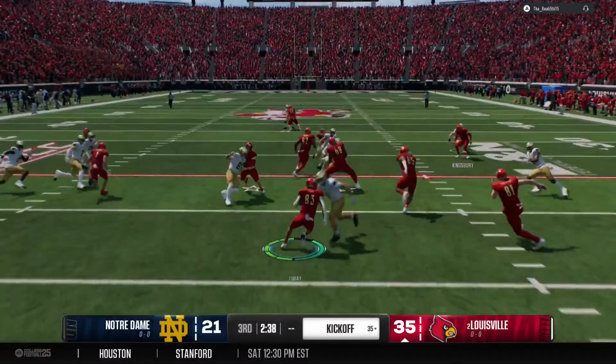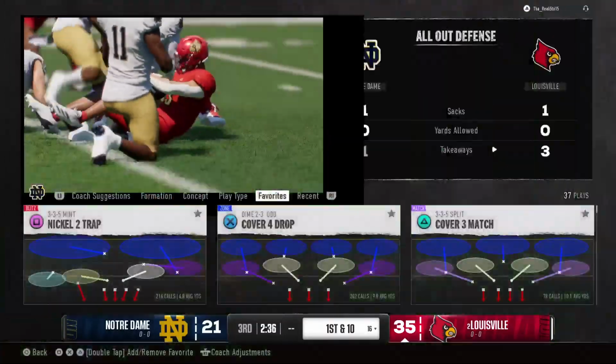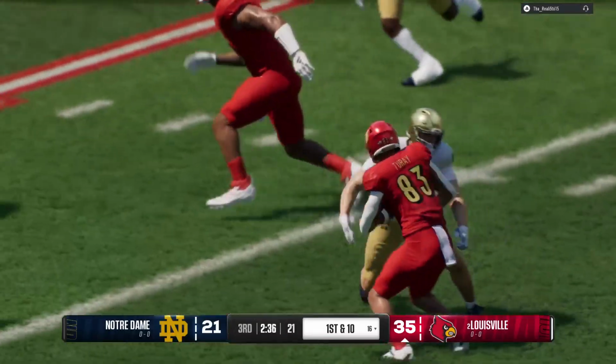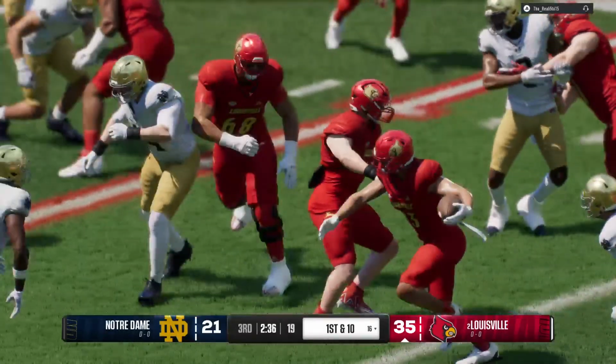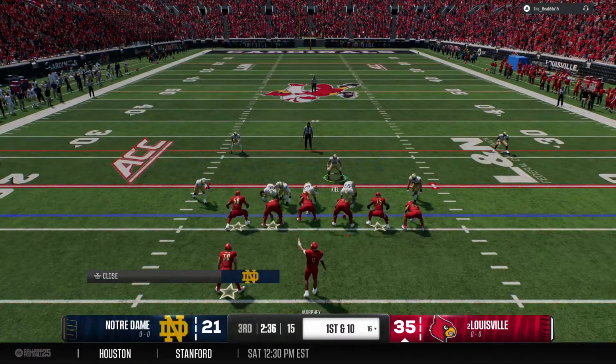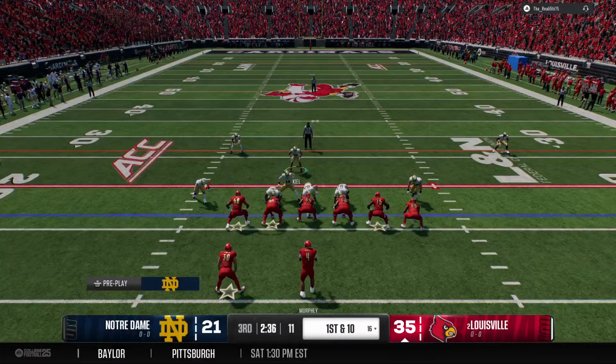He's going to try for a return from a couple of yards deep in the end zone. Makes it to the 16. That's good coverage there. And the Louisville offense is back out there on the field. Remember, last time they scored a touchdown. Can they keep clicking here, or will the defense come up with a stop?